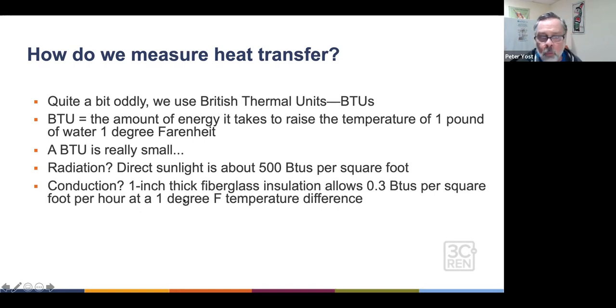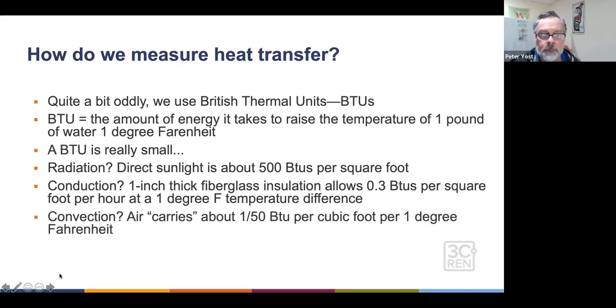Conduction. If I have 1 inch of fiberglass insulation, it allows 0.3 BTUs per square foot per hour at a 1 degree temperature difference. This is the basic unit of conductive heat transfer. We're going to come back when we talk about insulation. But the key thing is it's a rate, right? We've got BTUs per square foot per hour. So that's important that when we think about conductive heat transfer, we're looking at a rate.